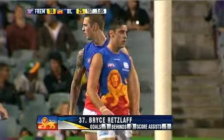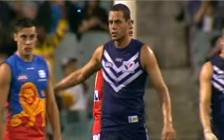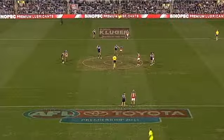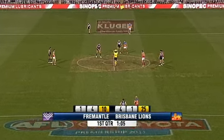Sure, the players now, the midfielders and the players that can kick a long way, 50, 55, 60 metres with a long, low penetrating kicker coming very, very important in the game, aren't they, to get through the zone. McGrath, Rich, these type of players.